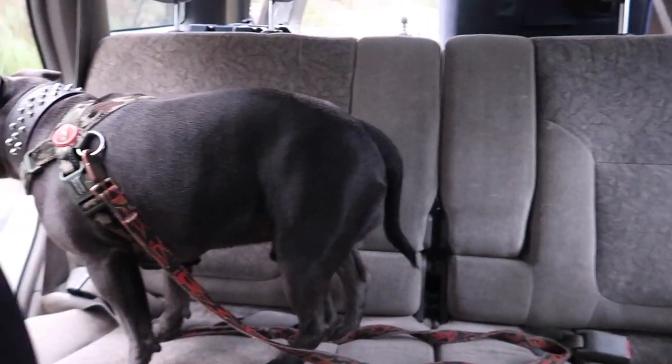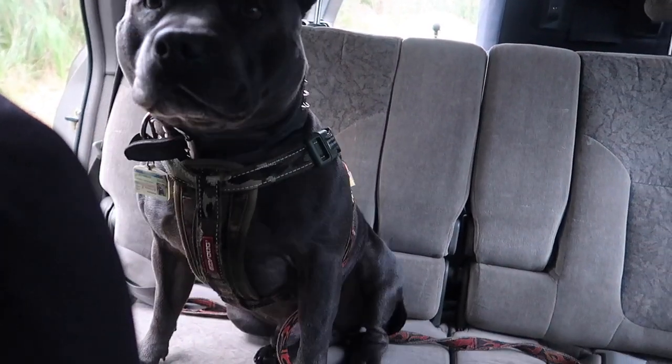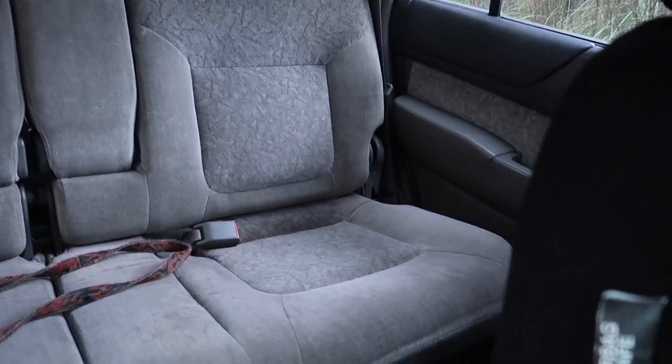In the back there, say hello, Jet. Show everyone around the back. You like it back there, don't you? It's a pretty clean car. She really looked after it, and I'm so grateful because before I purchased it, she even gave it a really good clean inside. I was gonna do that today, but there's no real need to clean it.